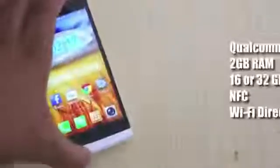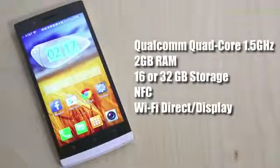And that's going to dive into some of the internal specs of this phone. It is featuring a Qualcomm quad-core 1.5 gigahertz processor. It does come with 2 gigabytes of RAM. You can get either 16 or 32 gigabytes of internal storage. And this phone does have NFC, but one thing it is missing is LTE. But it does work on HSPA+, and also this is a GSM phone, so it'll be working with AT&T and T-Mobile here in the States.